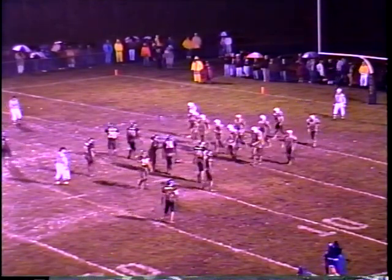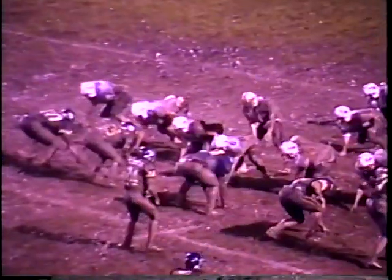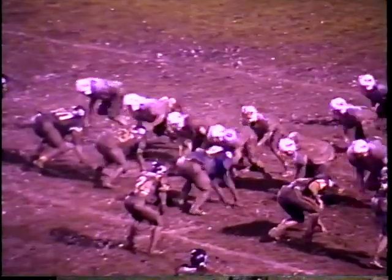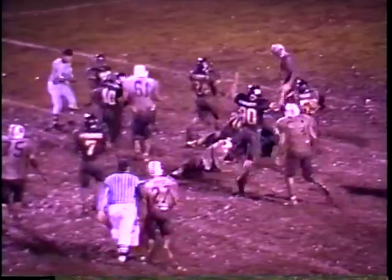Tell you, we've seen some fine football teams this year in Virginia, West Virginia, and Kentucky. Got to see Matewan, we've seen Pikeville, we've seen Belfry, we've seen Hazard, Prestonsburg, Sheldon Clark, and these kids can play with anybody.